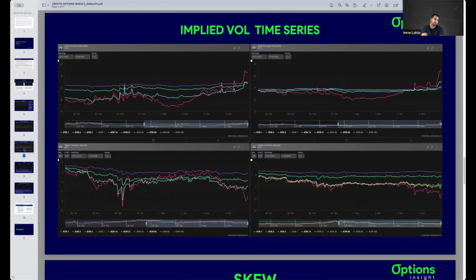Here's the time series on the vol and the skew. As you can see, usual going steep contango into the weekend, and now we flip back into inversion, with the red being the front weeklies, pretty much above everything else on the curve. And Ethereum's even more pronounced on that front.